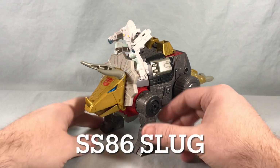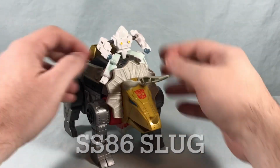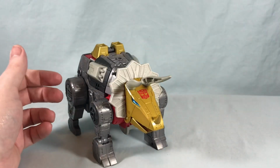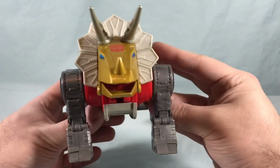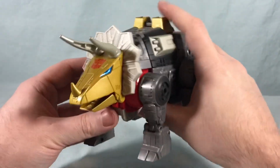The number 3 spot goes to Studio Series Slug. Now, yes, he does come with Daniel, but this is not a part of the figure that I care about at all, but I wanted to at least show it off. I love what they're doing with the Studio Series Dinobots. They look fantastic. These are the Dinobot figures I've always wanted.